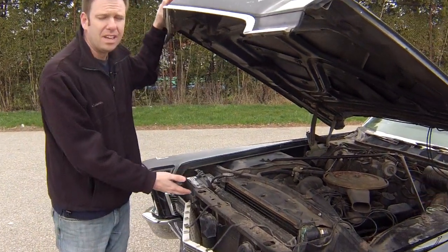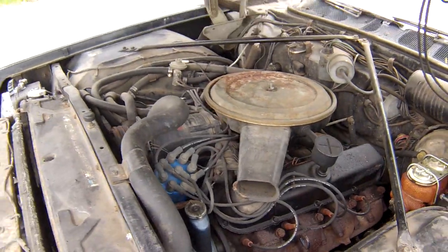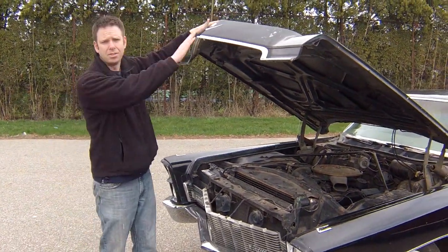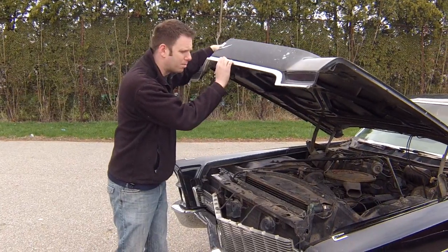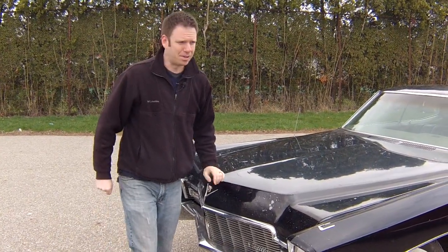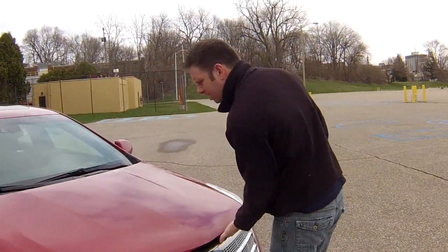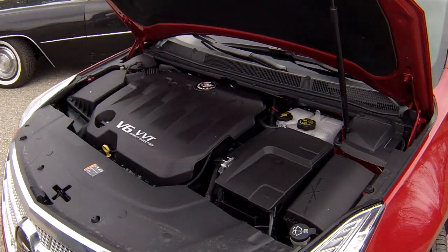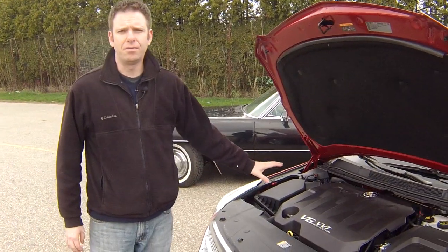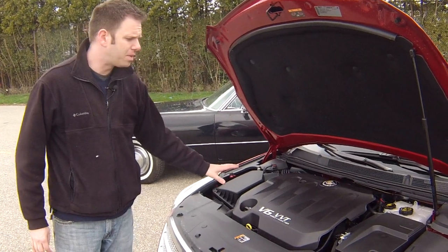Traditionally, Cadillac stuck with V8 engines for most of its modern history, or at least the last 50 years or so. And the 1968 DeVille was no different. 472 cubic inch V8. We won't bother to list off the horsepower and torque numbers since they were the old SAE numbers. But our modern Cadillac XTS over here does away with the traditional Cadillac V8 in place of a corporate V6. This engine is good for 304 horsepower and 264 foot-pounds of torque. Not a whole lot of power for this size vehicle.